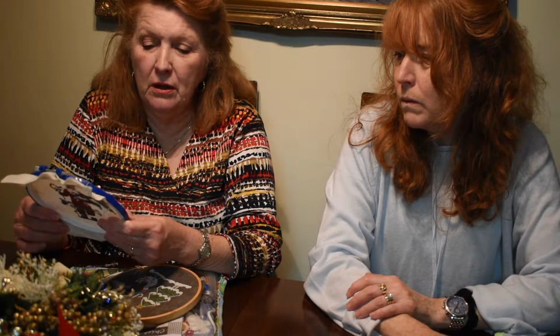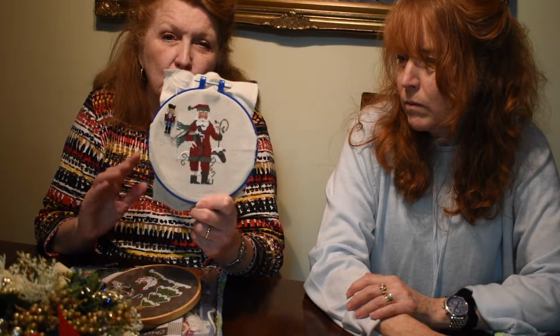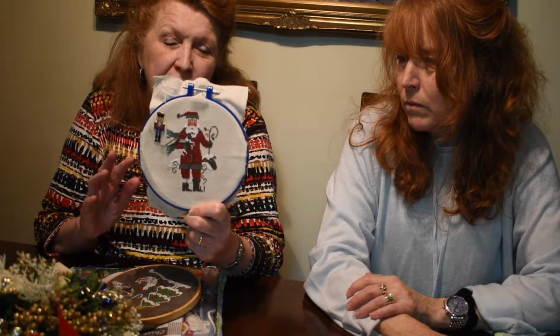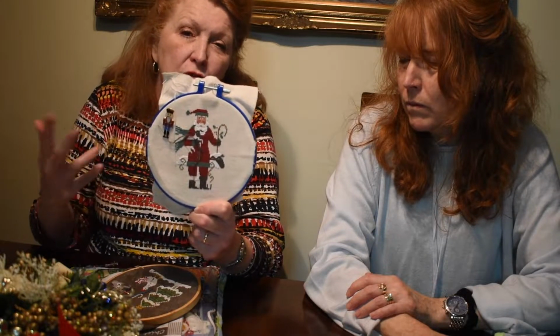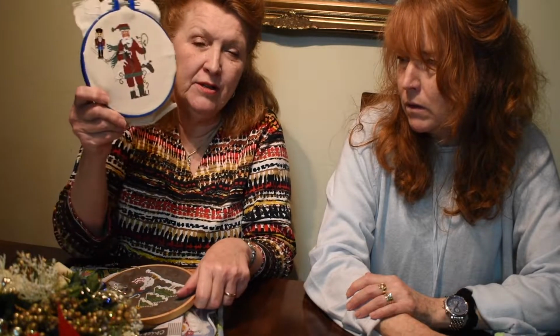I want to say oatmeal, but I think it's Fiddler's Aida. But anyway, I find Aida is good for travel. It's easier to see. So if you don't have your special light and your special magnifiers that we have at home, Aida seems to work the best on the road, at least for me.